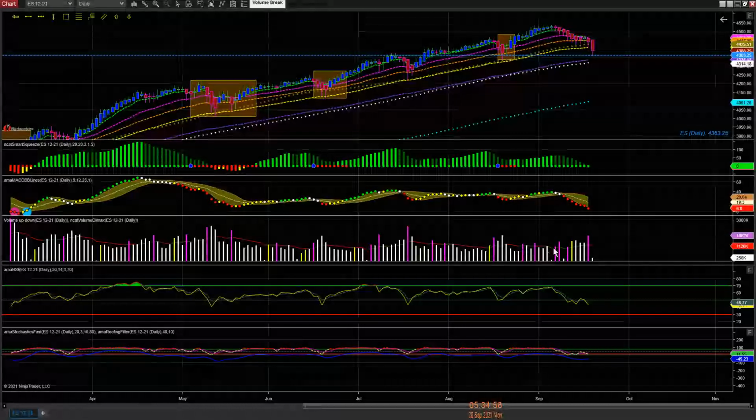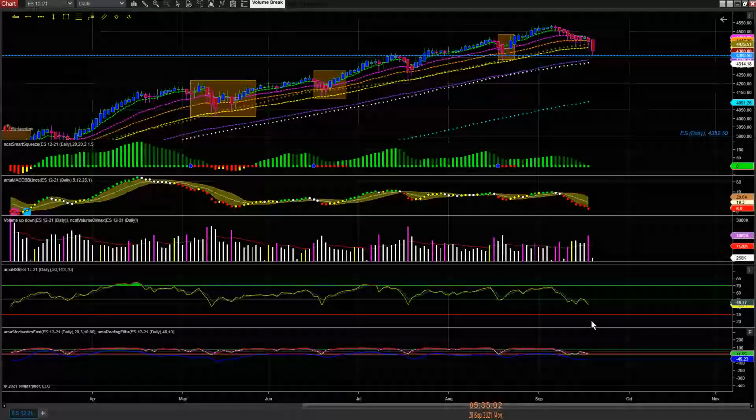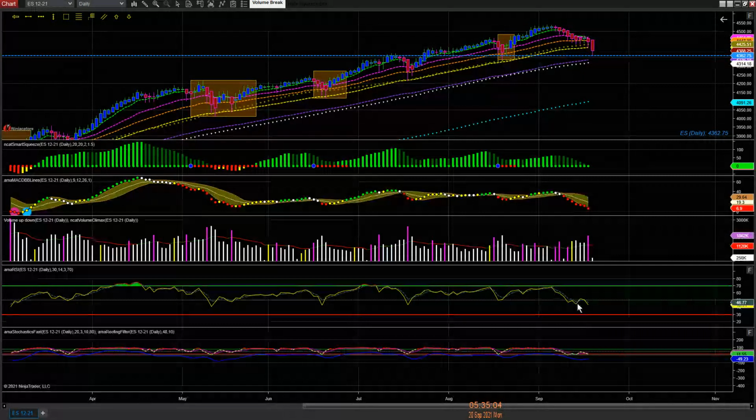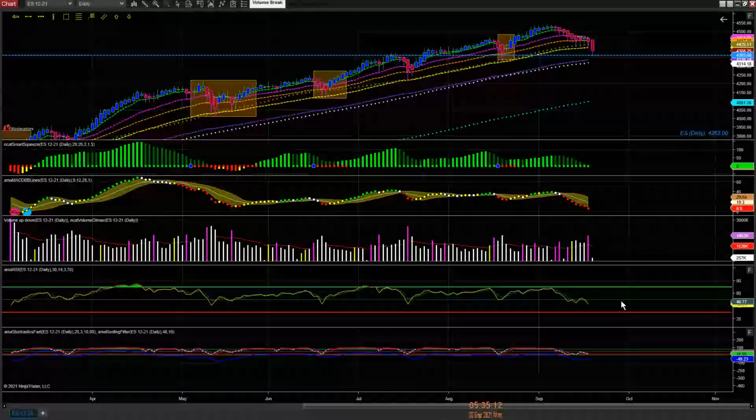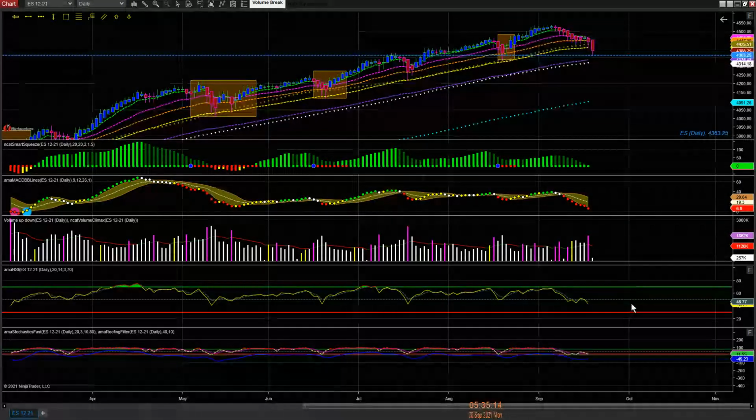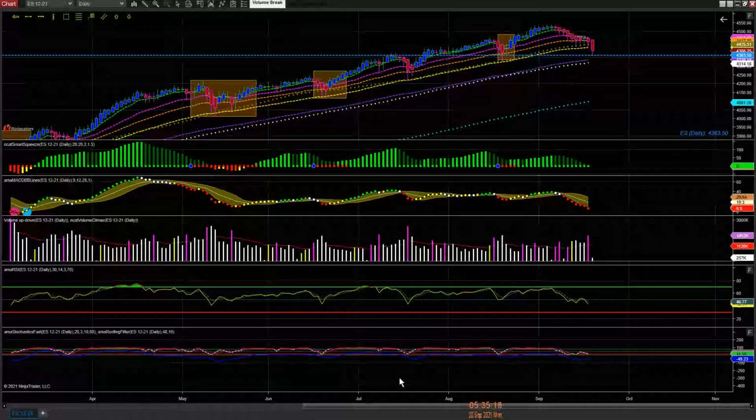Histogram of sell, 30% more volume. It just comes down. It's not even oversold. Look at the RSI, guys. It's not oversold. Right below the 50% level here on the RSI. Look. Still got more downside. All right. It's a daily chart.